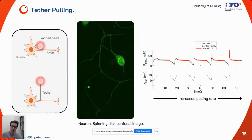So you can see that when the pulling rate is increased, the peak of the force increases, and this is the relaxation curve for each step. So the researchers apply models to fit this relaxation curve in order to assess the mechanical properties of the axon, in particular its internal tension.